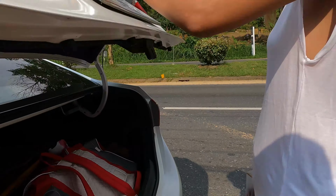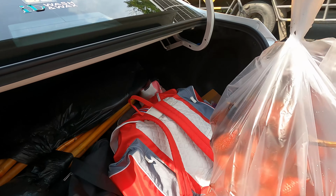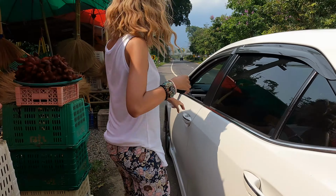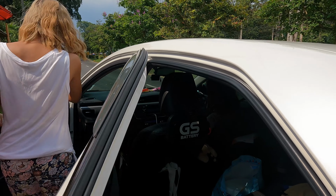So how much is this? How much? 2 kilograms, 180. So 90-ish. Alright, and that concludes our random roadside adventure again.